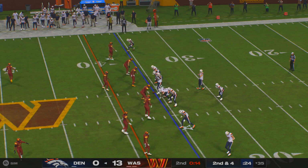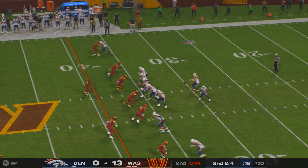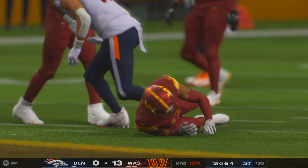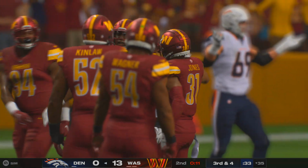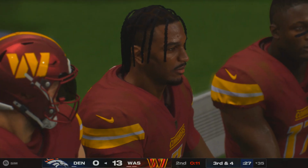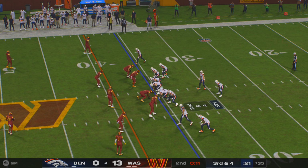From the 35, back to work on 2nd and 4. Throwing Nix. And that'll be incomplete with 11 seconds remaining now. Whenever I see an in-route dropped, as we just saw on that play, I'm always thinking that in the back of their mind, they're worried about what's coming at them because they're going towards traffic on that route as opposed to being away from it and maybe having a little bit more space.